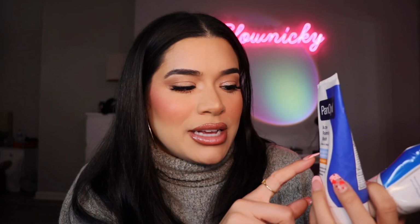Basically, you're just looking for something that has 10% benzoyl peroxide as an acne wash, but I didn't love the Walmart one as much. But right now I'm using one from Amazon that's a dupe, and I really like that one, and I think I actually even like it more than the Panoxyl. But basically, just a face wash that has the 10% benzoyl peroxide really, really works well for me.